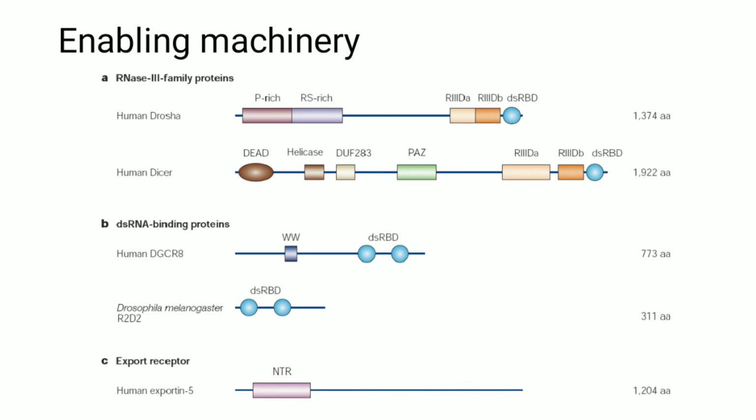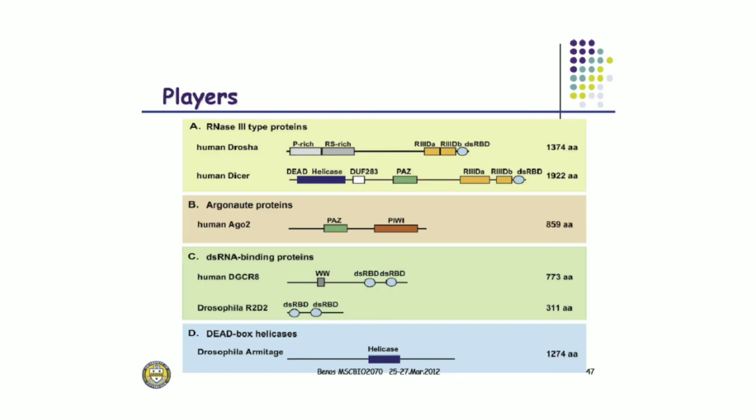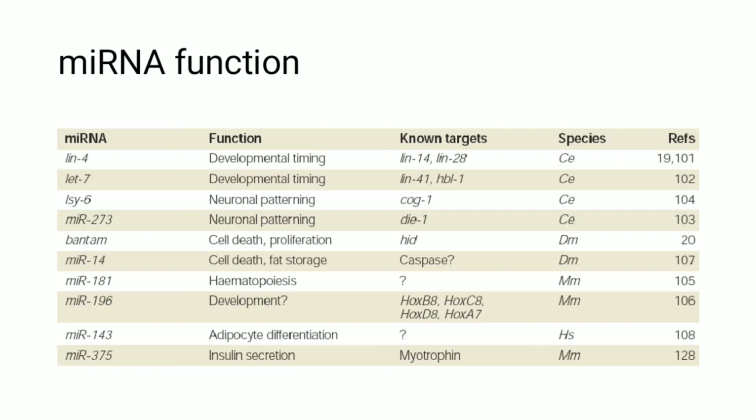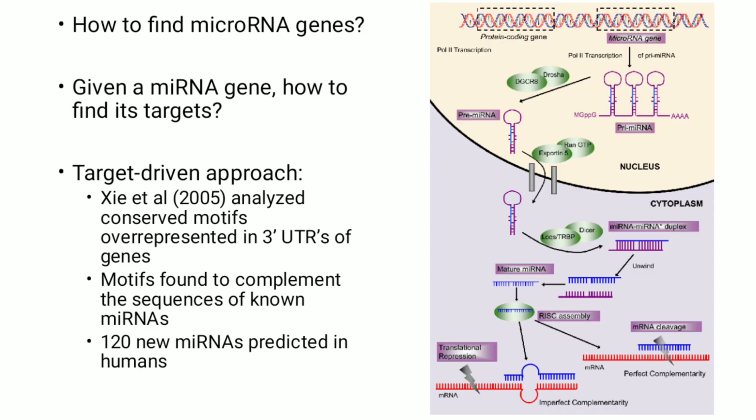Enabling machinery, summary of players, three examples of miRNAs, miRNA functions, challenging the dogma. How to find a microRNA gene, and given a miRNA gene, how to find its target: target-driven approaches.